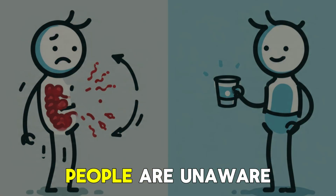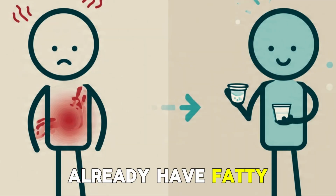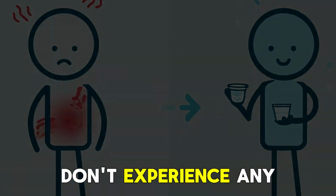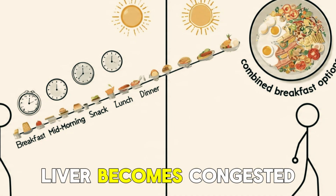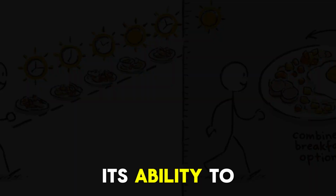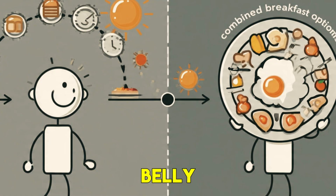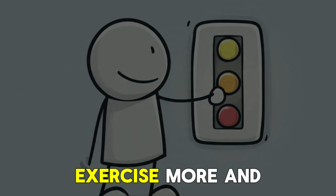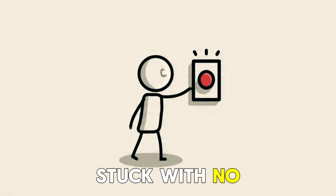Here's something most people are unaware of. More than 1 in 3 adults already have fatty liver, and the majority don't experience any clear symptoms. The problem is that once the liver becomes congested, the body loses its ability to burn fat properly, especially around stubborn areas like the belly. That's why people can eat less, exercise more, and do everything they're told, yet still feel stuck with no progress.